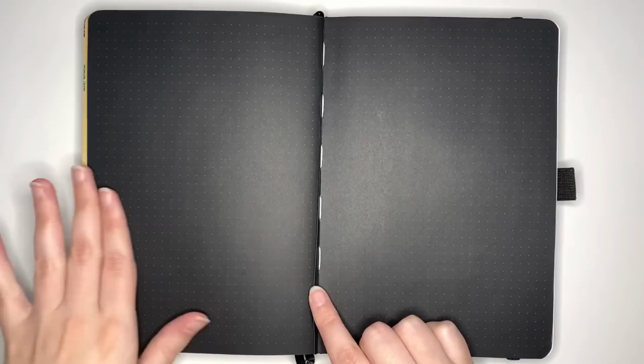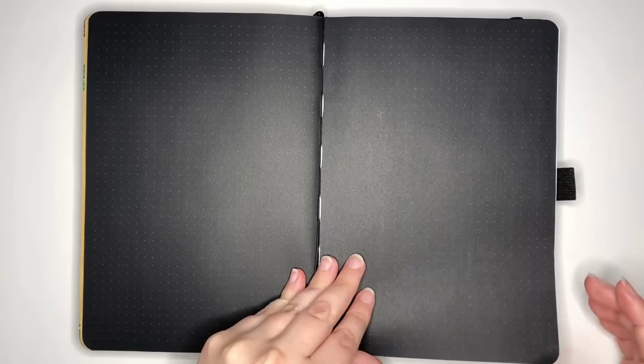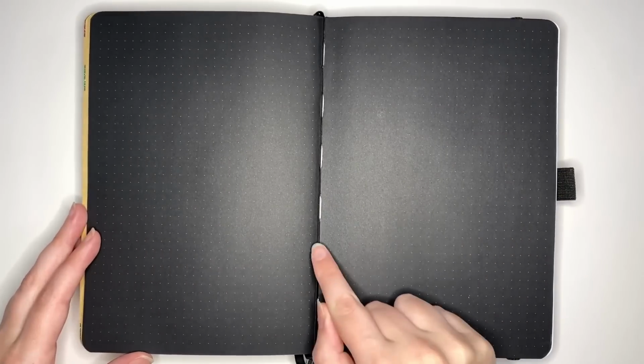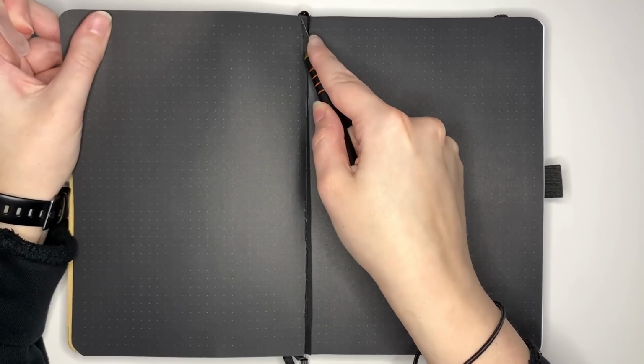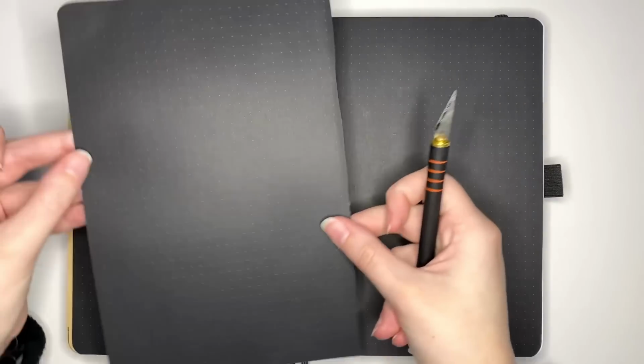I've just trimmed away this left-hand page. Be careful when you're doing this, you do not want to accidentally snip the binding of the journal, but if you're careful, you can remove those pages without compromising the structural integrity of your notebook. There is a very good reason as to why I left a little bit of a tail here. So for instance, this page is spare, so I can just take my scissors and carefully cut that one away from the journal. You could of course also use a craft knife for this if it makes it a little bit easier for you. There we go.